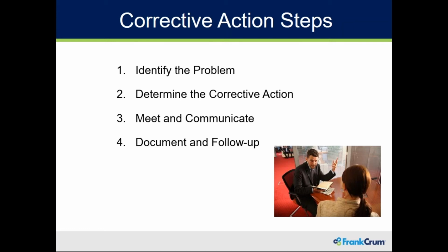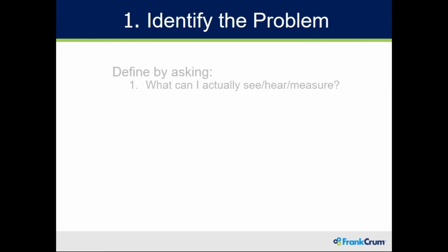So, identifying the problem. What is the issue that needs to be fixed? What can I see, hear, or measure? In other words, what could you actually write down on a piece of paper? Some things are kind of hard to put your finger on, so you want to be specific about what the problem is so that you can document it accordingly and then handle it moving forward. In other words, what am I observing that is wrong or needs to be fixed?